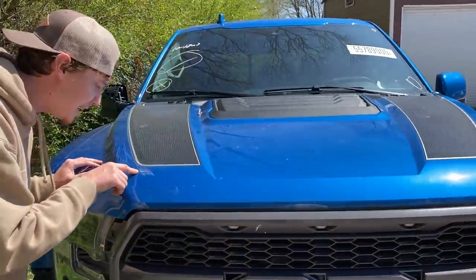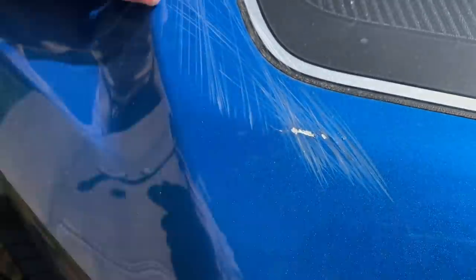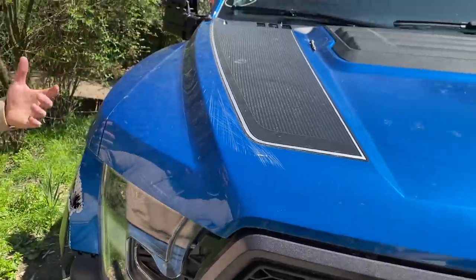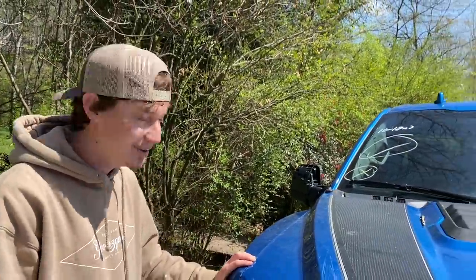We do have a few scratches here, and I was looking at this scratch really closely. Do you see that? It almost looks like fiberglass. No, I think it's fiberglass. That's kind of weird, goodness. So we're gonna have to do some fiberglass repairing. The last time we worked on some fiberglass was the Viper. Oh my goodness, fiberglass is a nightmare.